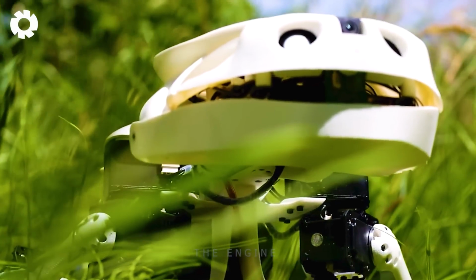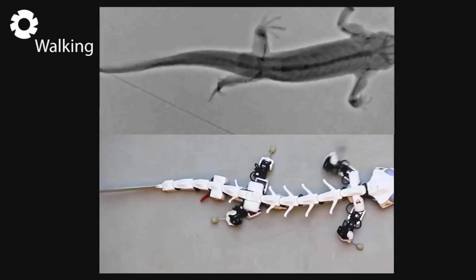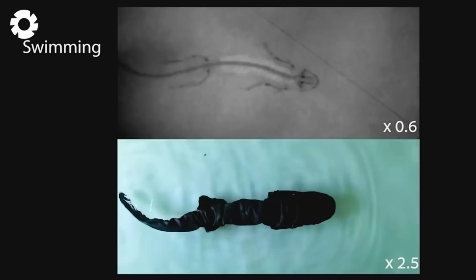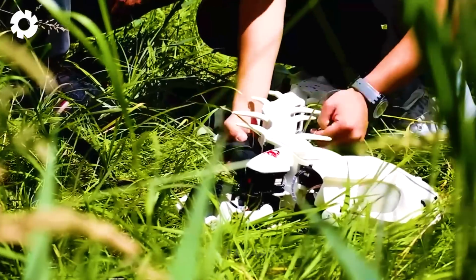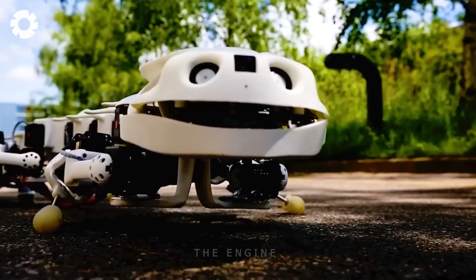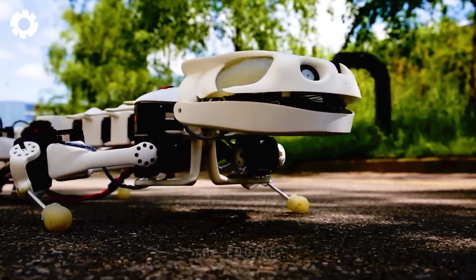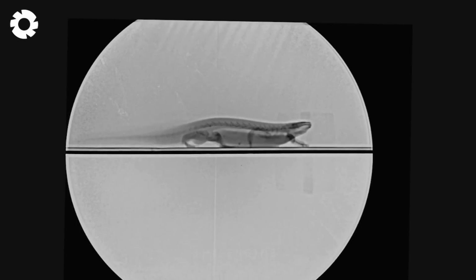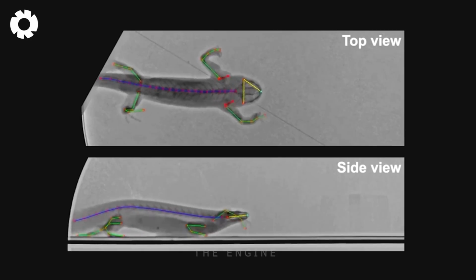Clever minds have built advanced X-ray video-based devices that meticulously simulate the intricate movements of salamanders. This marks a significant step forward in understanding the evolution of vertebrate locomotion. By deepening our understanding of these mechanisms and their evolution, we can develop more agile and efficient robots and apply this knowledge in healthcare and other fields.